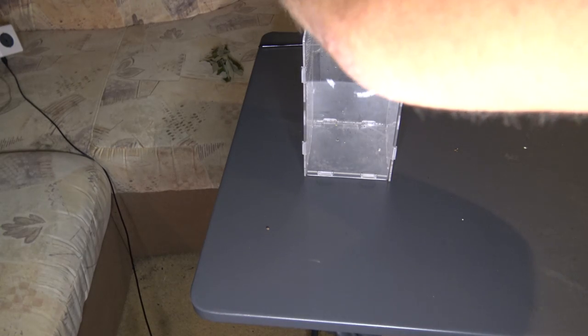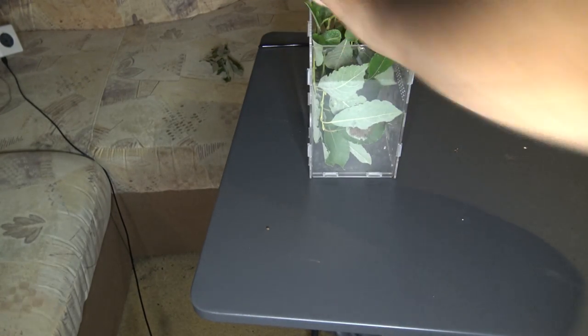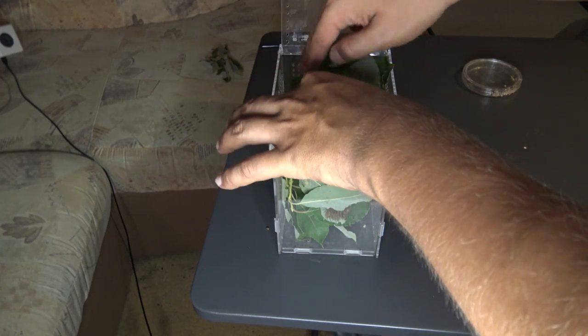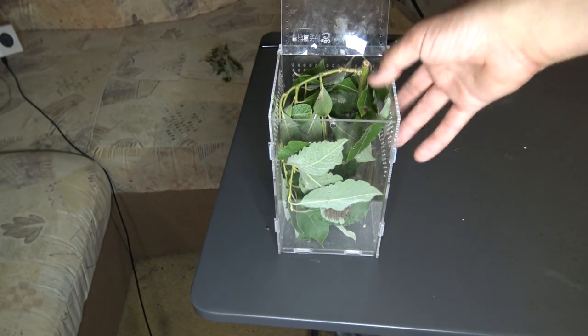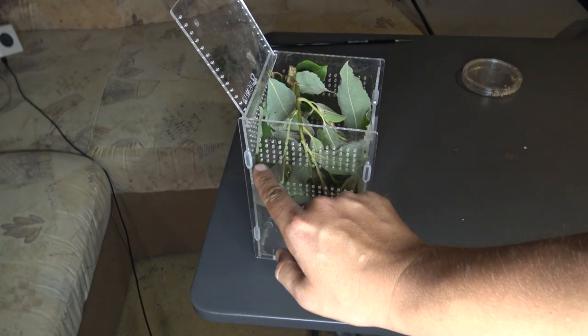They like this environment here, this acrylic container. This kind of containers, I rarely use them for Saturnids, but I know this species kind of likes the conditions. This keeps them quite humid, but also ventilated because of the air holes here.